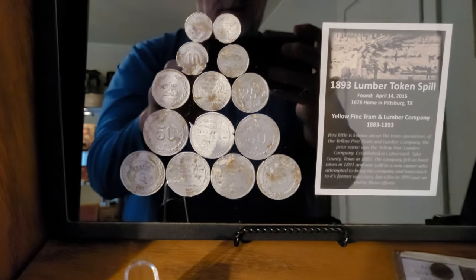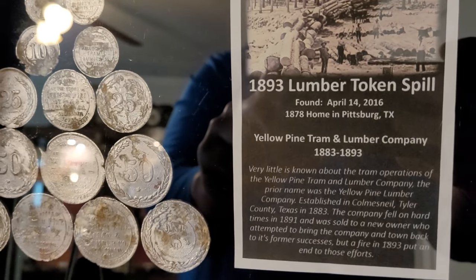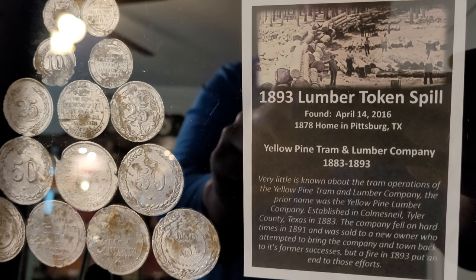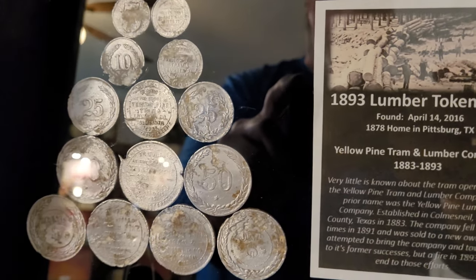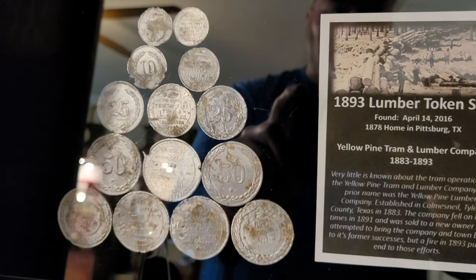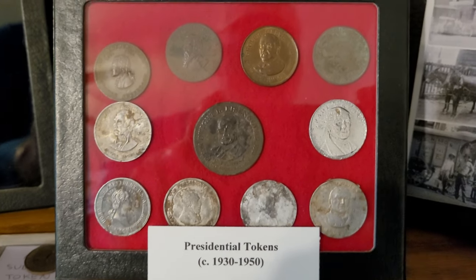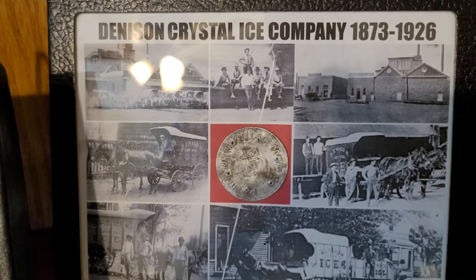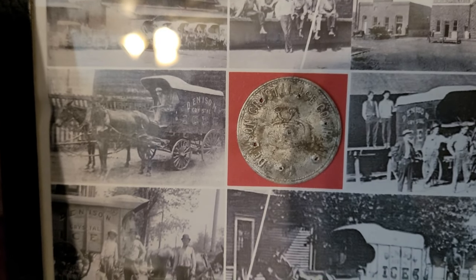I've got here a 1893 lumber token spill. You can read about that. Yellow Pine and Trim and Lumber Company from 1883 to 1893. I dug them all out of one hole, stacked on top of one another. I collect the presidential tokens. I got a bunch of different ones there. I dug this locally. This was the Denison Crystal Ice Company. It was an ice house here that was in our town. And I dug that token right there. It's got holes in it to show that it's been used.